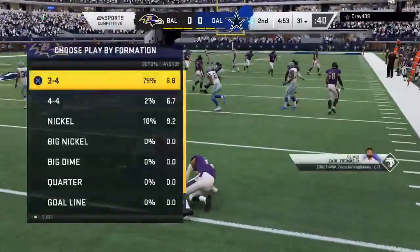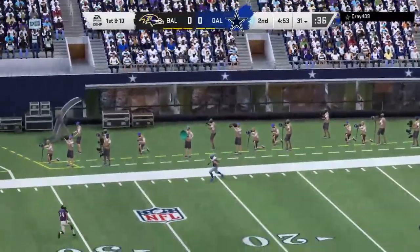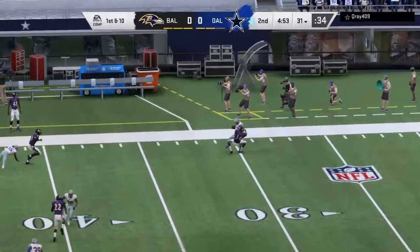Give him 11 yards that time on the return. And that will bring the offense on.